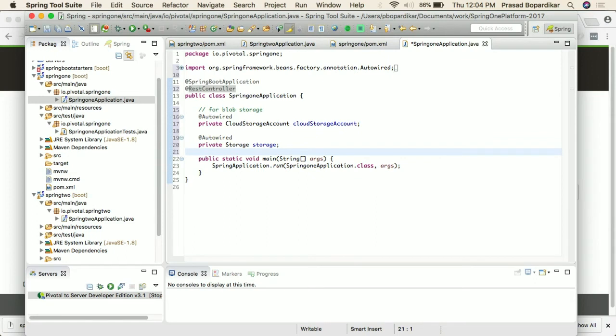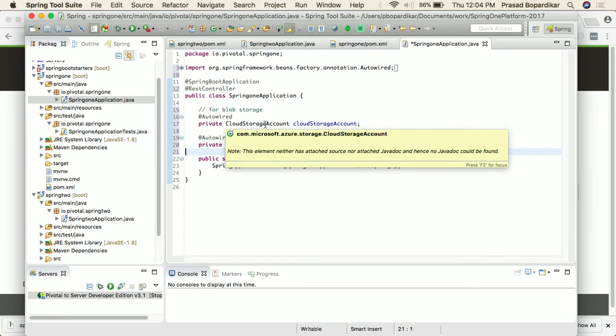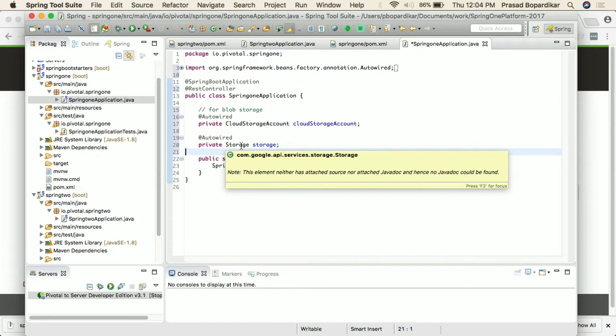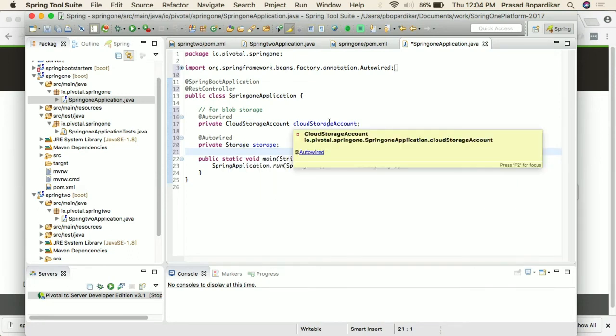All right, let's try to understand what I did here, okay? These two variables I just defined, CloudStorageAccount, is part of the Microsoft class library for accessing the Azure cloud services, and similarly the other one is from the Google class library. If you are manually writing this code, then you would have to use this class library, instantiate these beans, and then make API calls to access those cloud services, right?